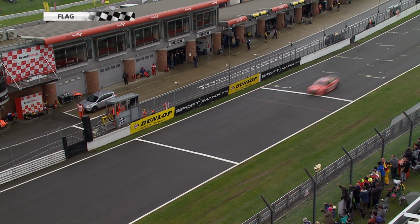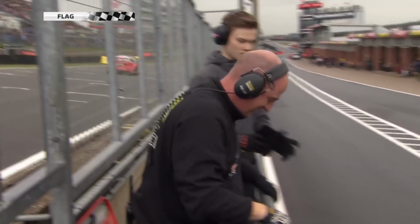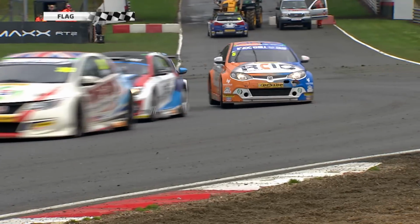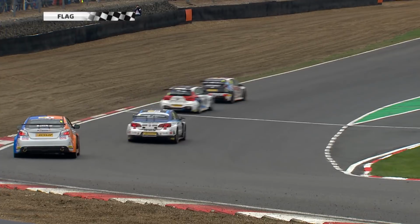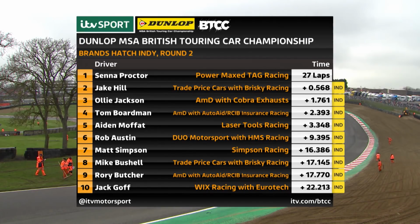Senna Proctor takes his first ever outright British Touring Car Championship win. It's also the first win for the Power Max Racing squad with the Vauxhall Astra, so there's a lot to cheer for. Jake Hill second, great result. Ollie Jackson's best ever third. Tom Boardman, welcome back, fourth. Aidan Moffat fifth, a race of what might have been.